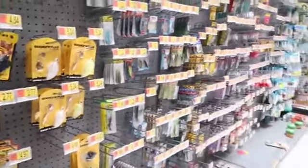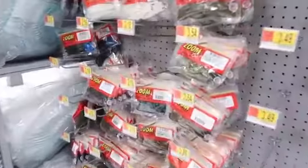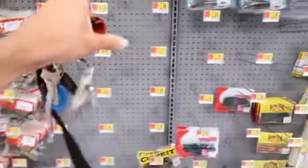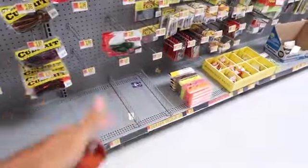But as you guys can tell, they are sold out of just about everything. We've seen people talking about that recently, like every single tackle shop they go to is sold out of everything. I will tell you that they're sold out of a good bit. They're not sold out of everything, but they got some Zoom products right here. And then this whole open wall, I mean, just wiped completely. All the kits and everything on the bottom, completely gone.